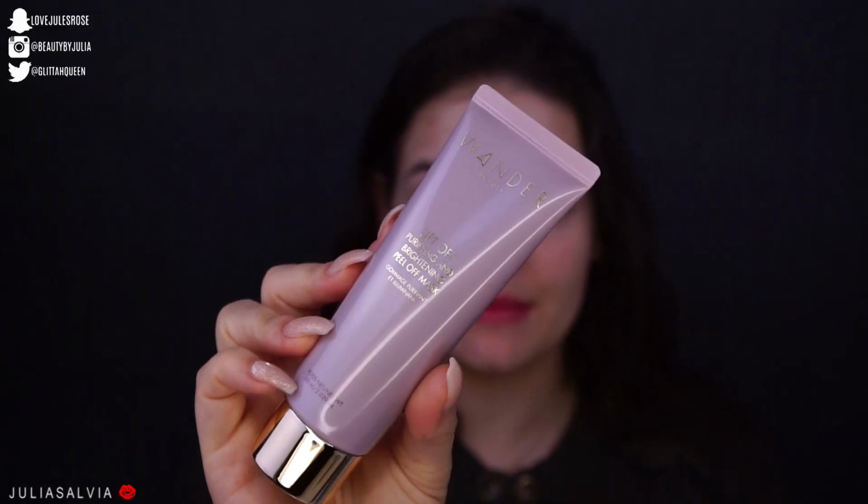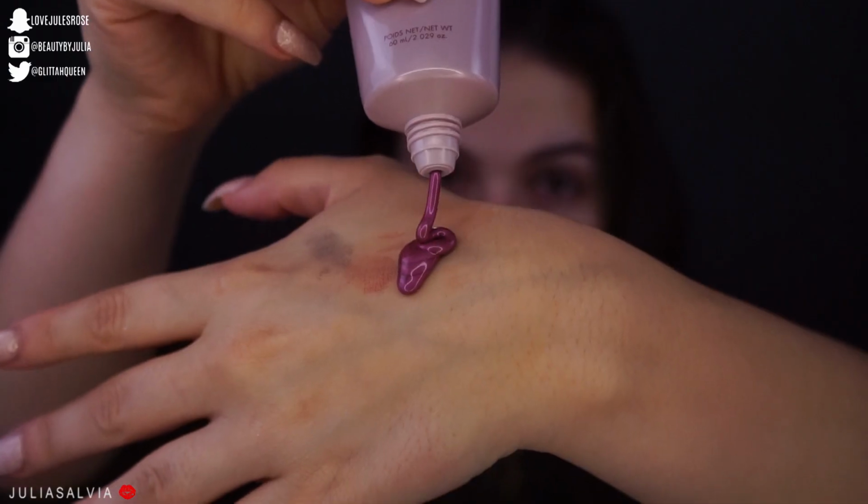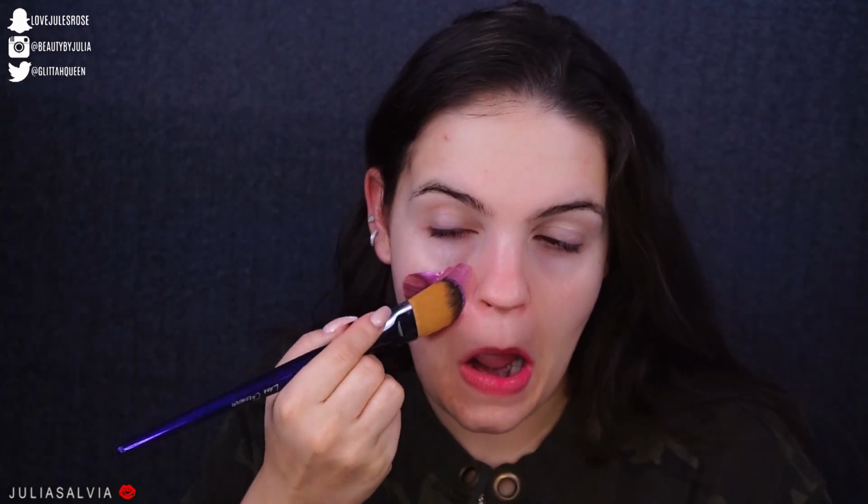This is the Wander Beauty Lift Off Purifying and Brightening Peel Off Mask. If I'm not mistaken, I'm pretty sure that this is pink. Oh yes it is. Oh my god, it's so pretty. Oh. That is a beautiful color.